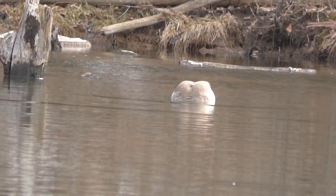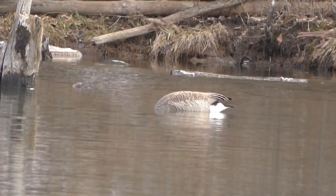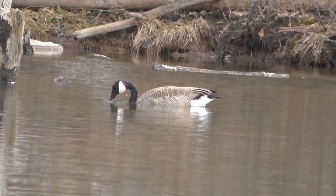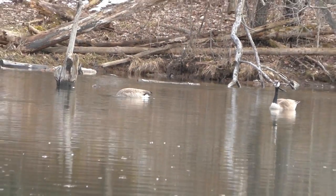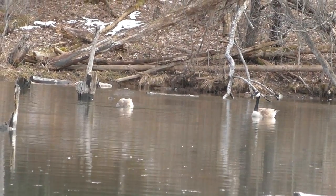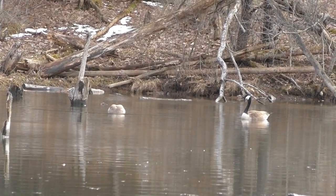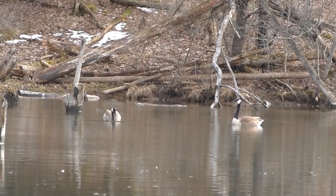We've not seen much of the beavers lately. The trail cams reveal that they've been coming out in the middle of the night. However, there's no lack of activity at the beaver ponds. Here's Roddy and his new mate, who we've dubbed Lydia, dabbling for food.